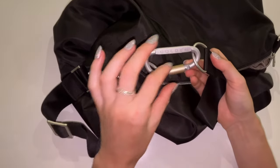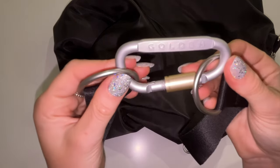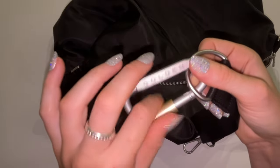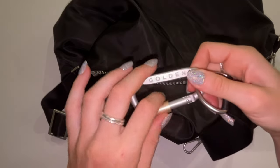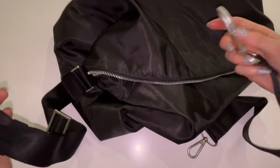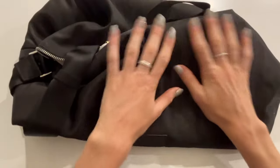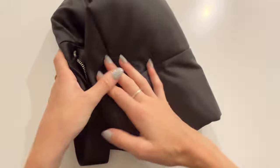So it has this, what's it called? Like rock climbing. And it is silver again. It says golden. And you can screw this down, and then it'll be latched up. Or you can screw it back up. I actually thought that would unlatch it. And then you can push it in and it'll release the bag. Such a cool detail. I just looked up what this is called, a carabiner. It's so soft and plush. I feel like you could get some pulls in it though, but that is definitely worth it.